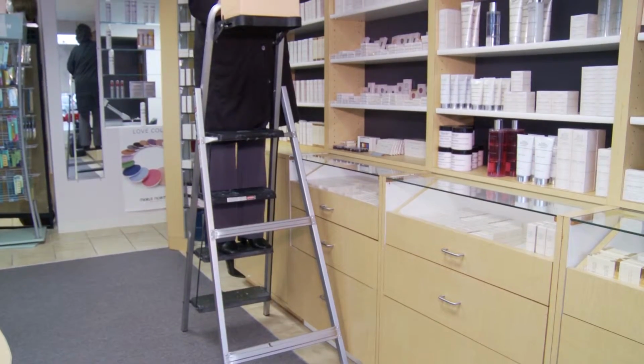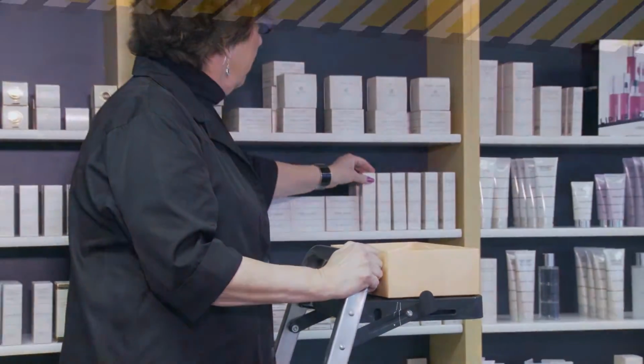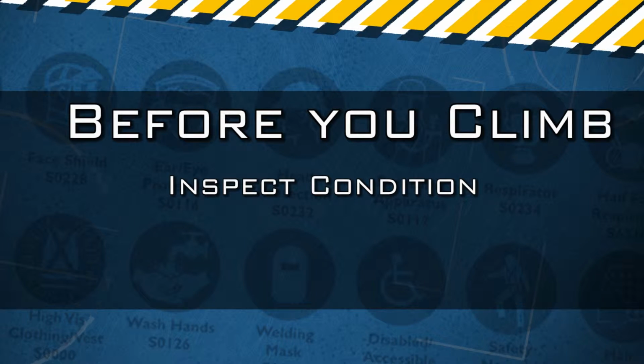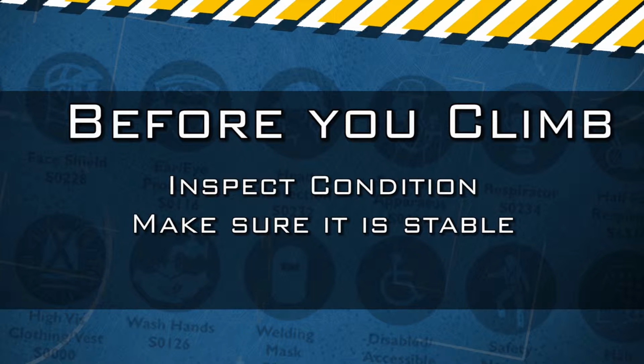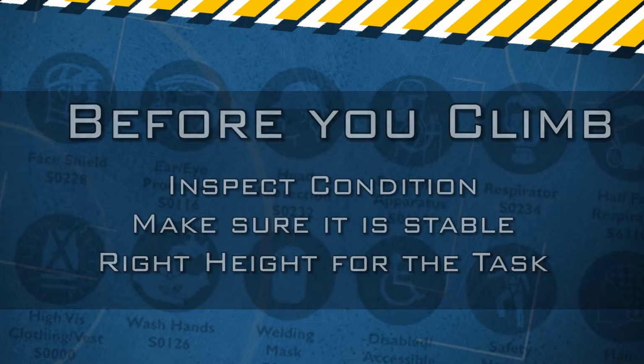Most falls from a ladder can happen when you are less than 10 feet off the ground. Before climbing a ladder, inspect it to make sure it's in good condition. Always set up the ladder properly so it will not move or slide when you're using it. Check that the ladder is tall enough for the task so that you're not overreaching.